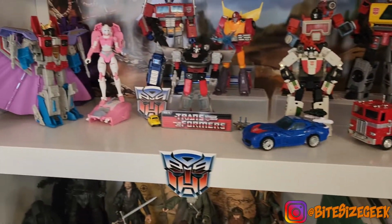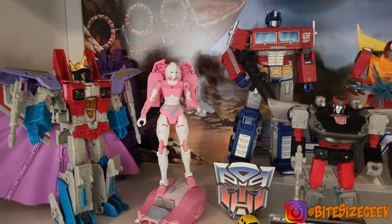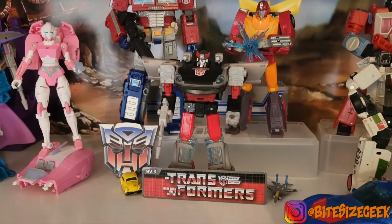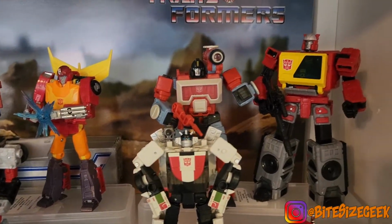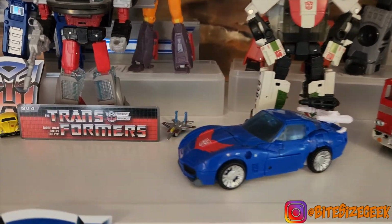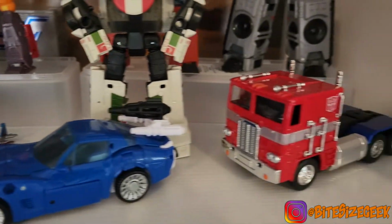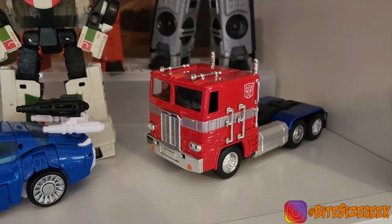Transformers shelf. We have the Coronation Starscream, RC, excuse me, Optimus Prime with the Toy Hacks labels on them, Blue Streak, Hot Rod, Perceptor, Blaster, Wheeljack, Tracks, the Mini Starscream and Bumblebee. And this is just a truck that I bought from Walmart. It doesn't transform or anything.